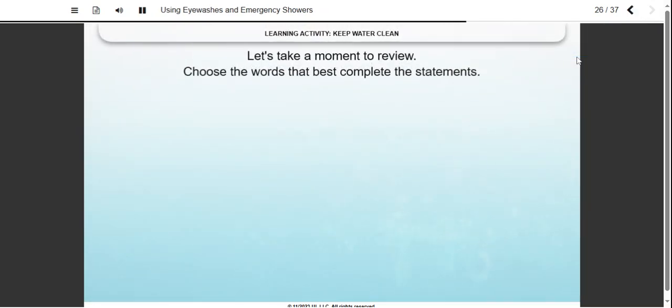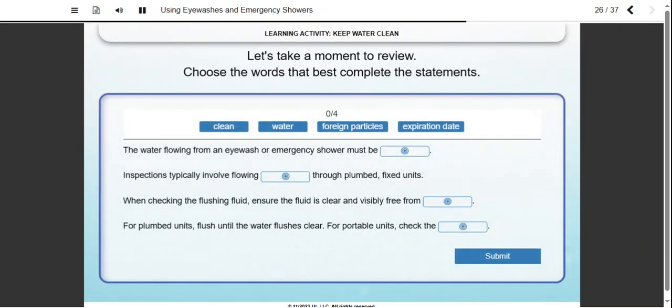Let's take a moment to review. Choose the words that best complete the statements.